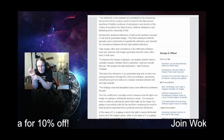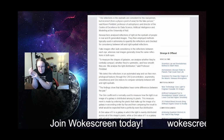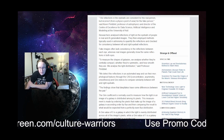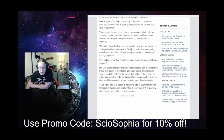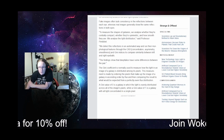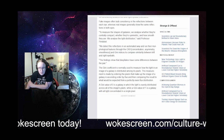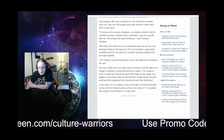Fake images often lack consistency in the reflections between each eye, whereas real images generally show the same reflections in both eyes. To measure the shapes of galaxies, we analyze whether they're essentially compact, whether they're symmetric, and how smooth they are. We analyze the light distribution, said Pimblett. We detect the reflections in an automated way and run their morphological features through the CAS, concentration, asymmetry, smoothness, and Gini indices to compare similarity between left and right eyeballs. The findings show that deepfakes have some differences between the pair.